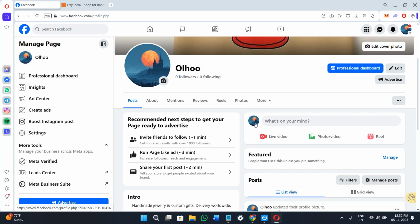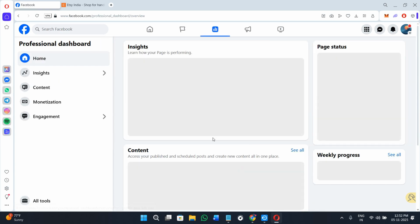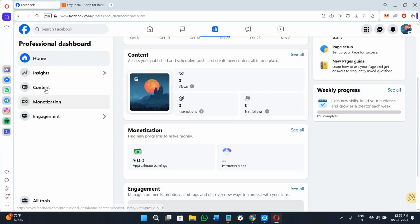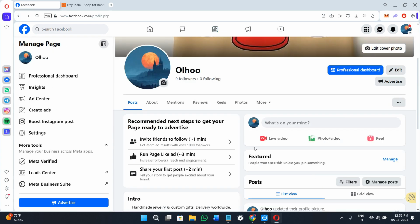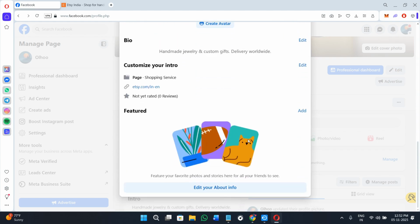Now, as you can see over here, our page is successfully created, and it has also given us this professional dashboard. So with the help of this professional dashboard, you can just take a look at how many people are actually visiting over here. Now, there are some things that you need to do once the page is created. So here, go to the edit option on the top right hand corner of the screen.